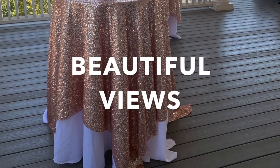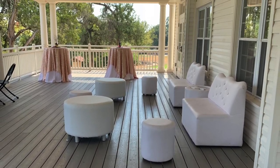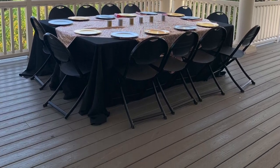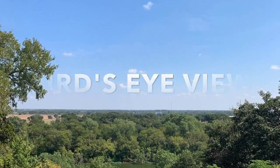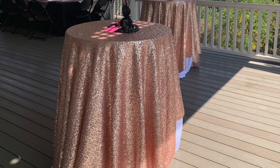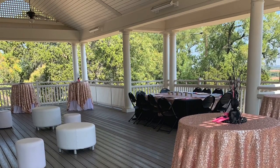I was so surprised when I found these amazing table covers, and the views were just amazing. You want to make sure that your decorations can carry over whether your event is daytime or nighttime. Look at that amazing bird's eye view. Like I said, it's like a treehouse feel. It was just an amazing venue. We didn't really need to do a whole lot to it.